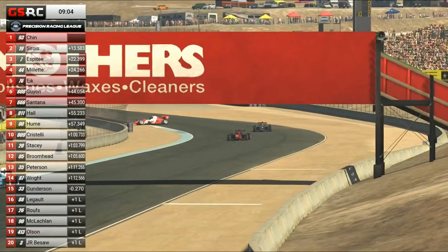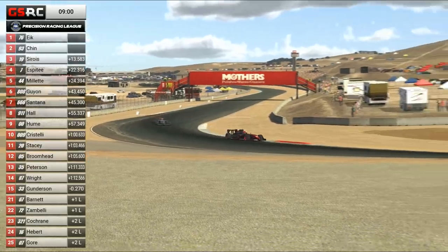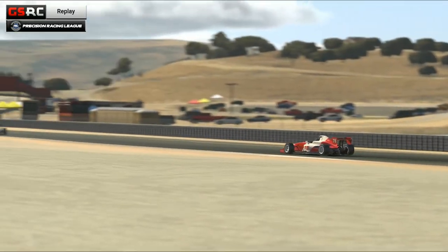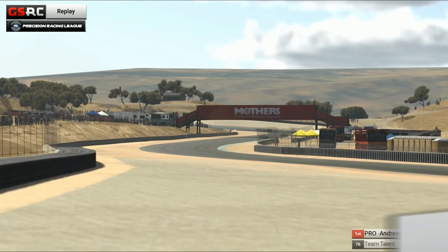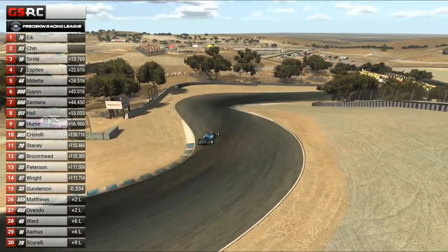Oh, and Eich is off. Eich is in the wall out of turn 4. Oh my goodness, monster wreck for him. We're going to get a replay of this. As you see, he comes through the corner, gets it wide, hooks it, and just slams into that wall. Left tires getting too much onto the dirt, upsetting the car, and that is going to end a great drive for Eich.